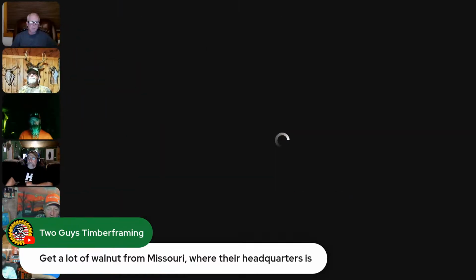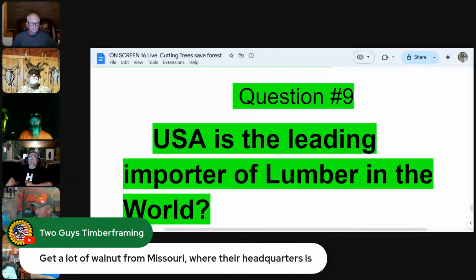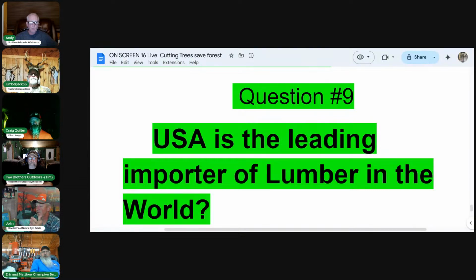Ready? Myth or fact? Here's two that'll make you crazy. The USA is the leading importer of lumber in the world. Myth or fact? The answer to that is unfortunate. The probably really answer to that is horrible. Fact. It's a fact. That's what I thought. Yeah, it is a fact. They're leading.